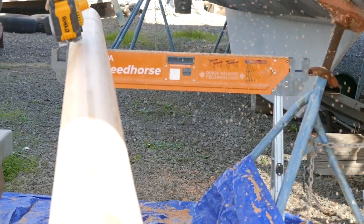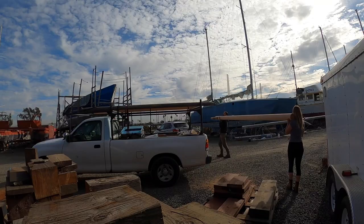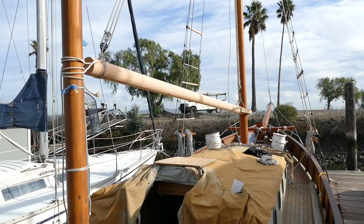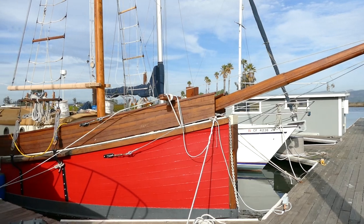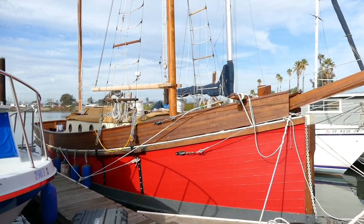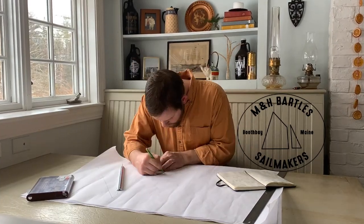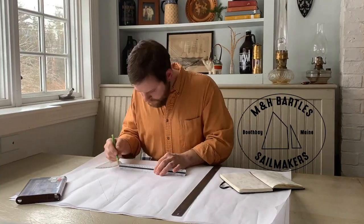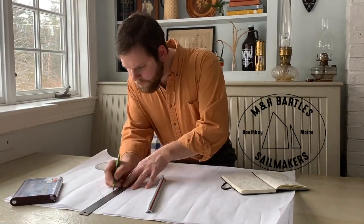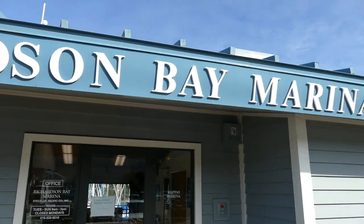Welcome back. Last week, we rounded our main boom and got it on the boat. The boom will stay as is until we get our sails, which should be hitting the lofting floor real soon. But this week we're doing something totally different. We're welcoming a new captain to the block.